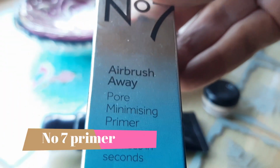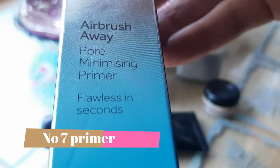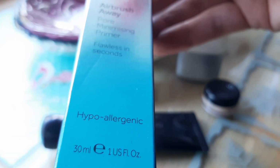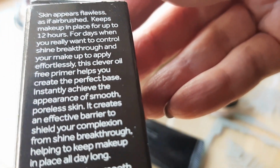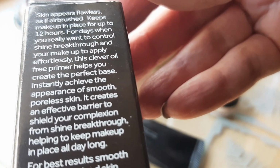It's just brilliant. Another thing I wanted to talk to you about is the fact that some of these primers can make you develop spots, because I noticed I tend to develop lots of spots on my nose and chin, and I thought, what is going on? And I realized this is because of primers. So you have to think carefully which one you are going to choose, and if you want to apply this on your face.